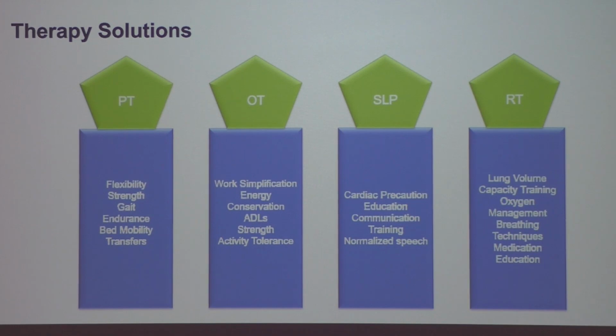In speech therapy, a lot of times speech can help if there's an issue with learning the education. Not only do they work with swallowing and your ability to talk, but they also work with cognition. As we get older, cognition starts to slip as well. Or if you're having a cardiac event, a lot of times you're going to be a little foggy because that blood's not able to get through the body as well.